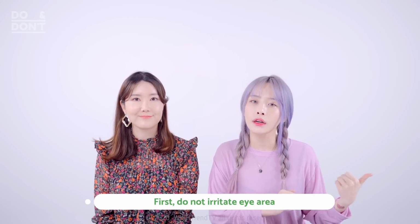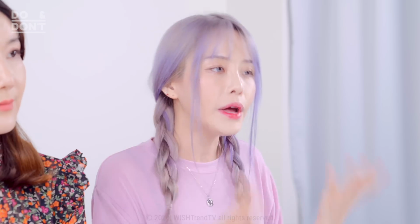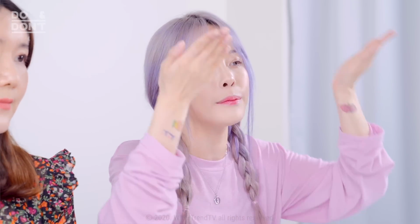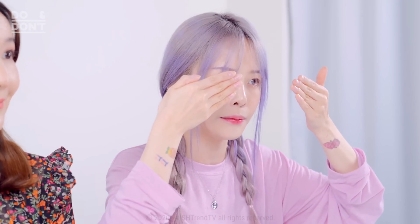Like we mentioned earlier, the eye area is very thin and it's very dry. So if you do a lot of rubbing, like when you erase your makeup or when you wake up, it's prone to causing wrinkles and damage to the skin, so don't do that. When you're removing makeup, soak a cotton pad with eye makeup remover and place it on the eyes for 30 seconds and let it melt away the makeup. And then after the makeup has melted, gently wipe it away.